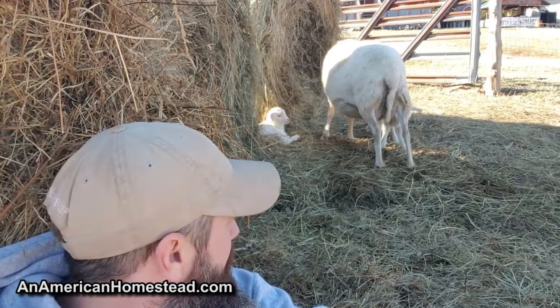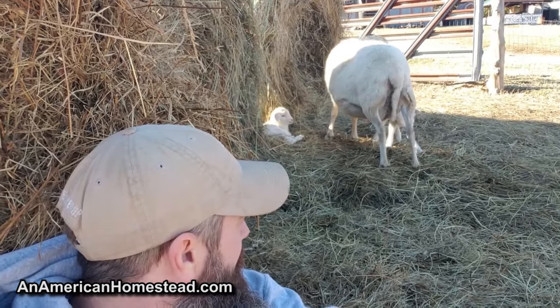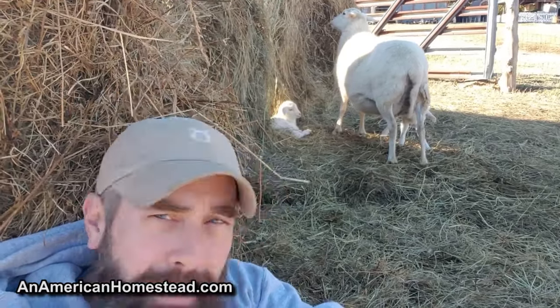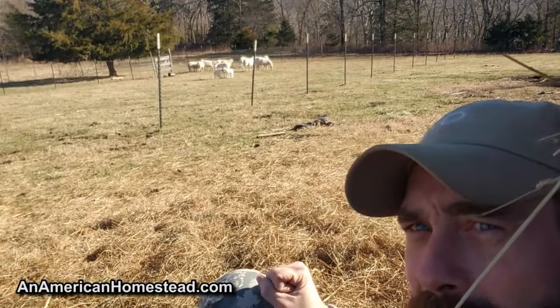One's trying to nurse. Those were just born yesterday, I think. They were just born last night. And then we have some others that were born over the last couple nights. Like I said, we have eight new lambs in just a week. So it's hard to keep track.